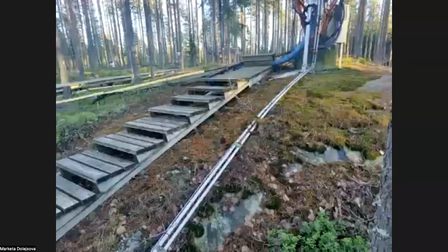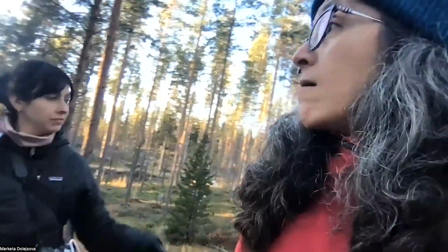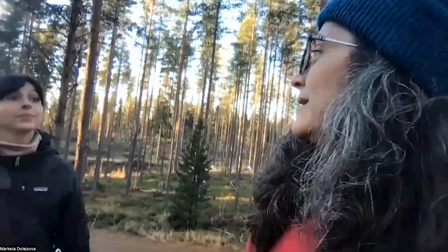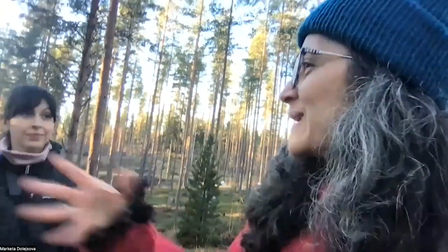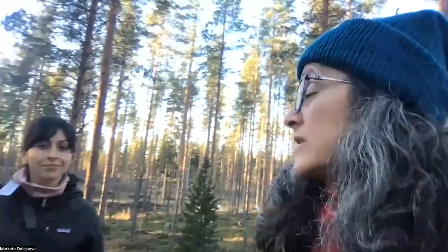Do they know if it's specifically the humming, or could it also be the setting, like the strange equipment? Probably the setting also, but at least we were told that they think the biggest cause is the noise, the soundscape of the forest.